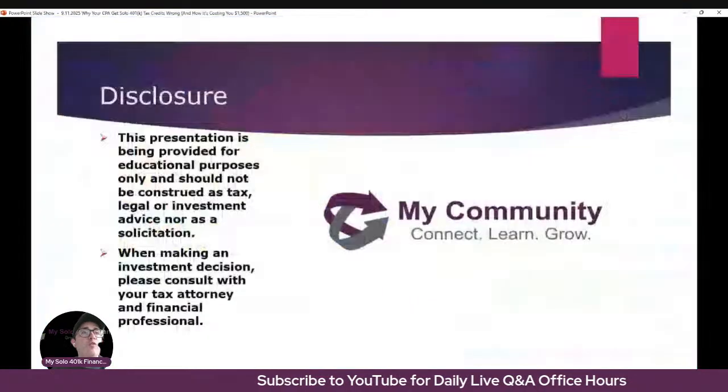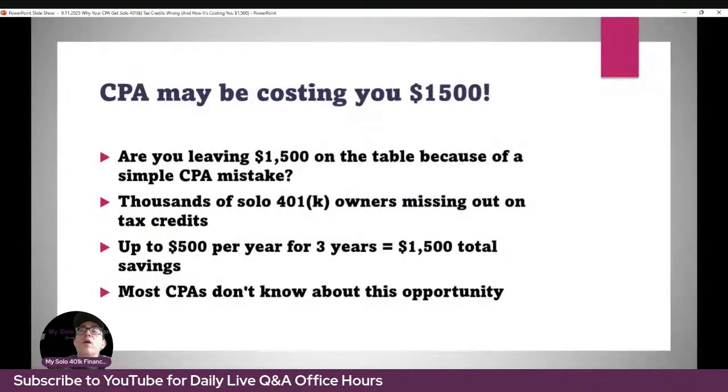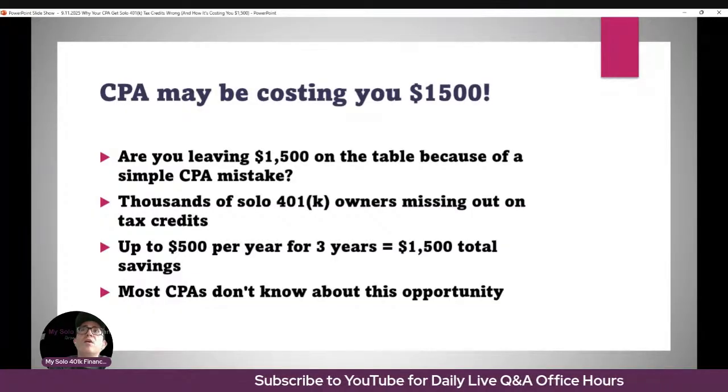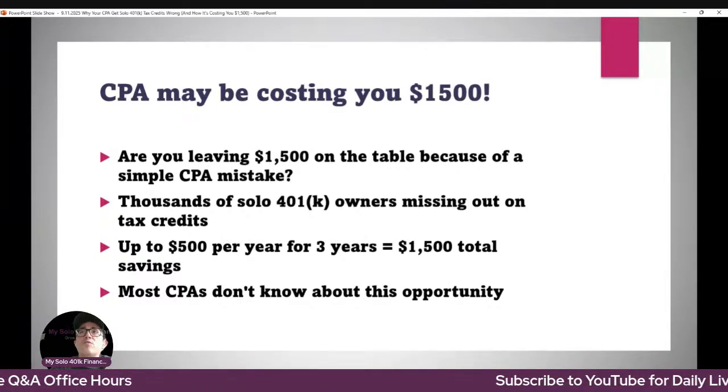So while you chat over your questions or topics, let's go over quickly what we're going to discuss. Again, we want to discuss the Solo 401k tax credits. There's a lot of misconceptions out there that we hear from customers and their CPAs about those 401k tax credits. To be fair, there's a lot of misinformation online. So we just want to set the record straight because it is important.